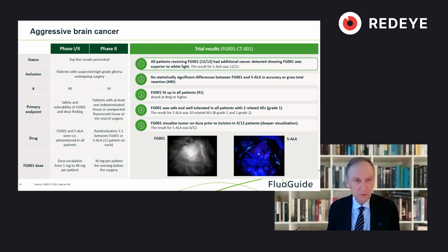Now it was 24 patients, but now we randomized patients. So now the patient did not get both compounds, but they were randomized into either getting FG001 or 5-ALA. 12 patients each. And primary endpoint now was at least one indeterminate tissue or unexpected fluorescent tissue at the end of surgery.